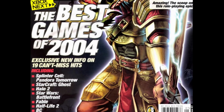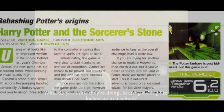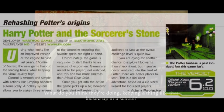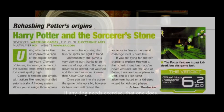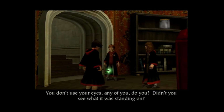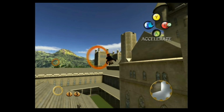In the January 2004 edition of Official Xbox Magazine, the game scored a 6.2 out of 10. The magazine noted that the game was bogged down by cutscenes that slowed down the experience. Despite these criticisms, user aggregate websites such as Backlogged show that many people have fond memories of this game. It currently holds an average of 3.1 out of 5 with 500 ratings. This game seems to have a lot of nostalgia tied to it.